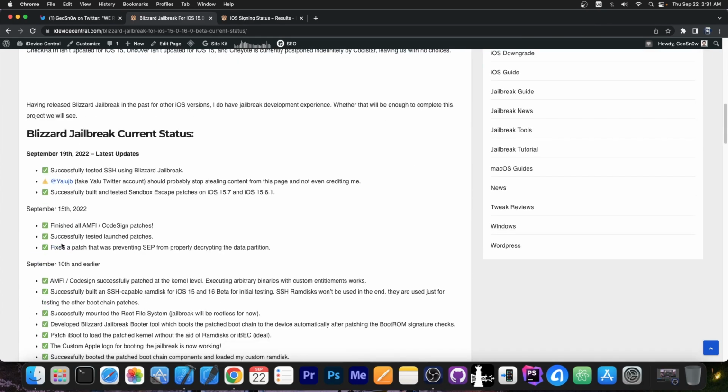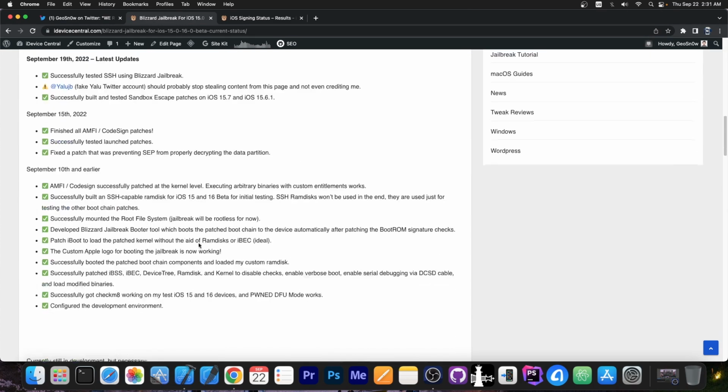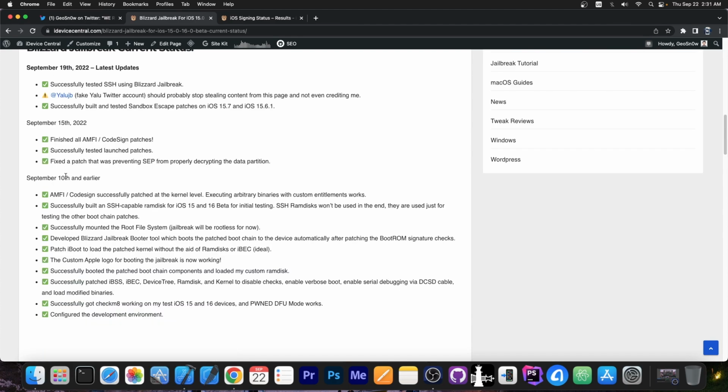Now the current progress is pretty great. You can find the current progress here on my website on the Blizzard Jailbreak for iOS 15 to 16 current status page. The page will be linked below, and I have changed this page to actually contain the date stamps now, which as you can see is basically the current progress, and this is currently what is in development. A lot of work still needs to be done, especially towards the Sileo and Procursus bootstrap, but most of the important patches are in place.